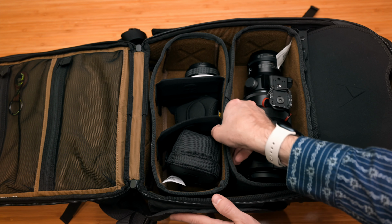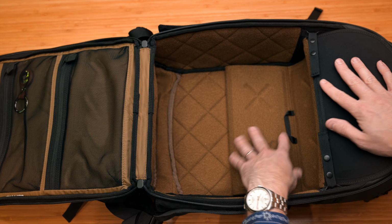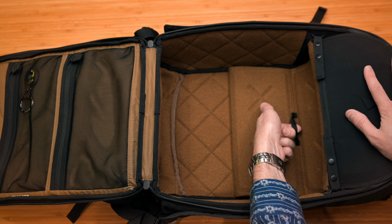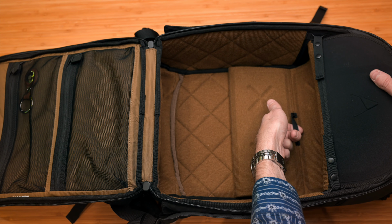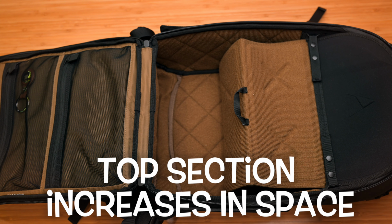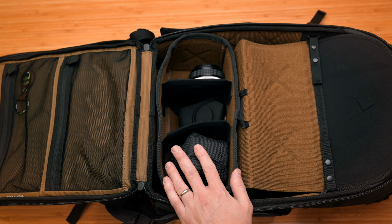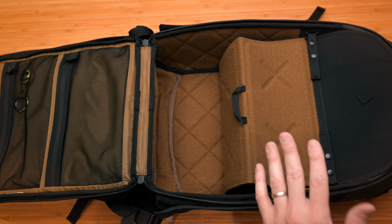Let's take these out and talk about the bag's final feature that I want to mention, and the one I am most excited about. And that is this right here. You can see there is a little pull loop here, and if you pull it, boom, that top section increases in space, still giving you enough space for one of the camera cubes at the bottom. This is a great design decision on the part of Nomatic.